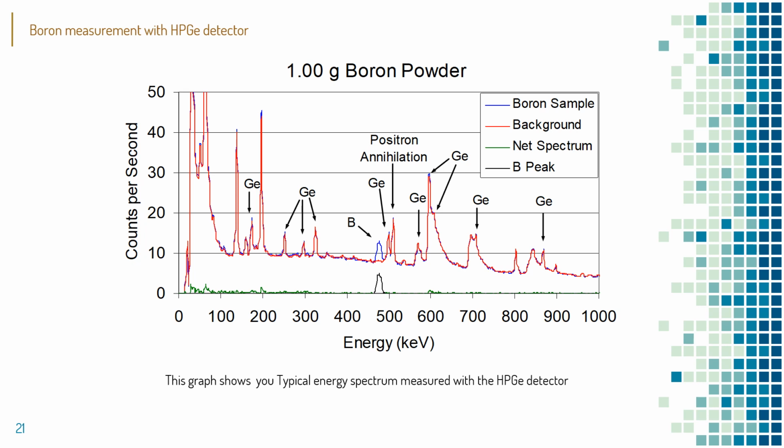This graph shows you a typical energy spectrum measured with the HPGe detector. We have the boron sample in blue and the background in red. Boron is detected through the 478 keV gamma ray emitted in the boron-lithium reaction. There are a number of peaks due to neutron interaction with the germanium crystal.